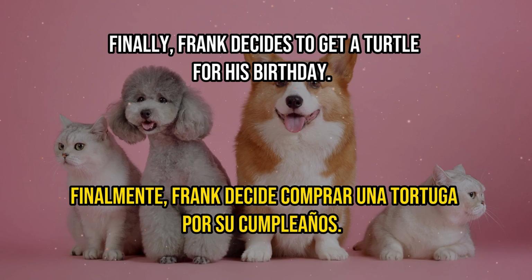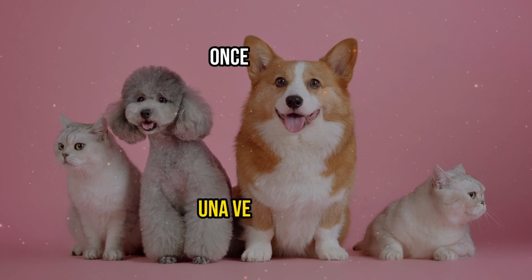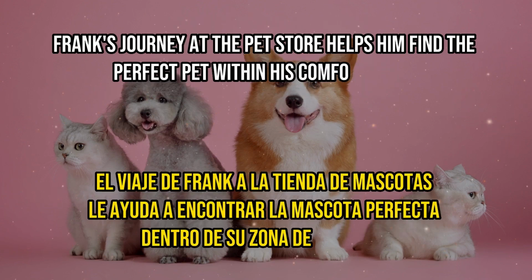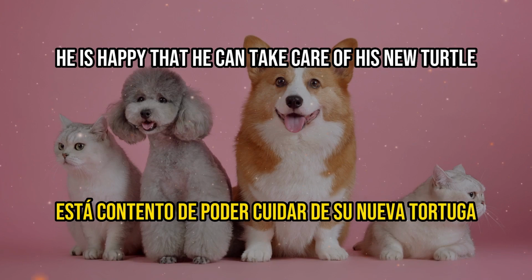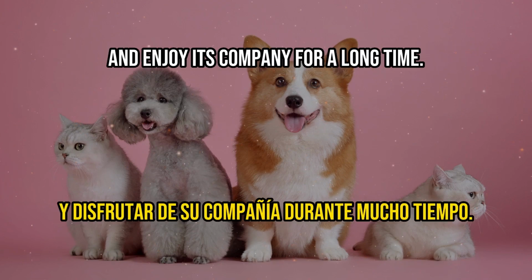Finally, Frank decides to get a turtle for his birthday. He is excited to bring his new pet home and learn more about how to be a responsible turtle owner. Once at home, Frank searched the internet for a lot of information about turtles and learning about them. Frank's journey at the pet store helps him find the perfect pet within his comfort zone. He is happy that he can take care of his new turtle and enjoy its company for a long time.